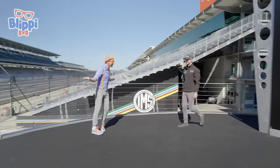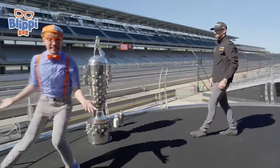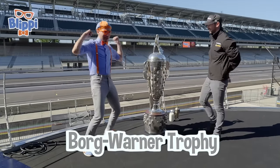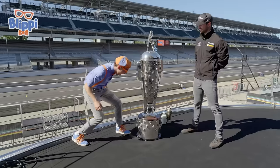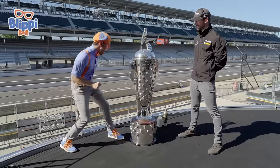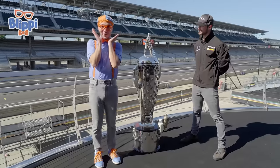Woo! Whoa, look at where we are. Blippi, do you know what this is? Whoa, this is it. The BorgWarner Trophy in real life. So the BorgWarner Trophy was created in 1936, and every single winner of the race, their face is engraved onto the trophy. Whoa, look, there's lots of little faces.